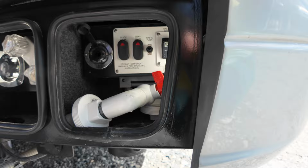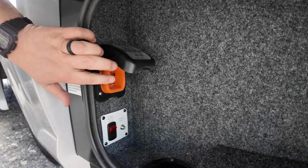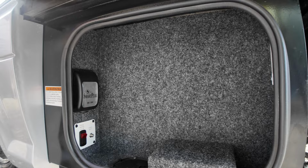And then in this front, or forward, compartment, you're going to have your shore power, which is the 30 amp smart plug. And then you also have cable somewhere in here, right? Yeah, below the smart plug. Okay, yeah, right there. And this is for the city valve auto fill function that this has built into it.